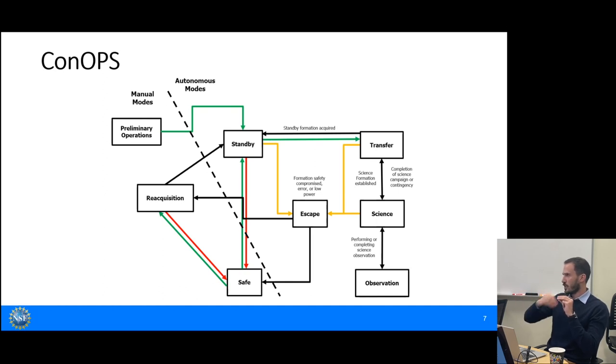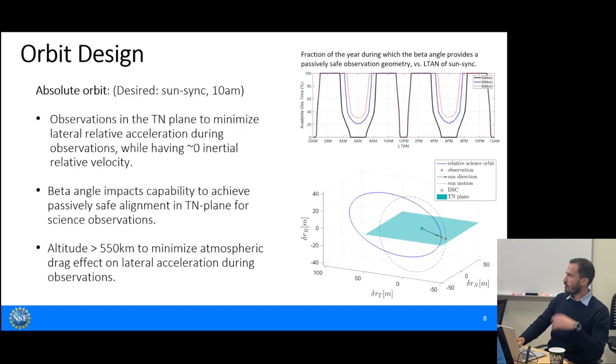And after we have finished these 10 observation attempts, we transfer back to standby orbit where we can downlink in safety and with larger separation, with way less risk of collision. And this CONOPS is then something that we have to translate into the orbit design.